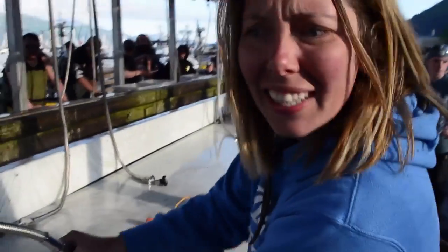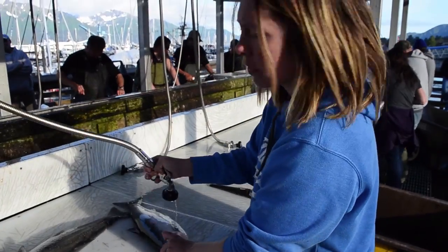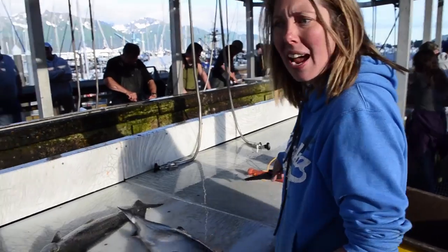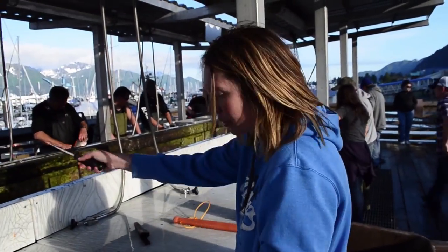So in Alaska, there's Seward. They have these docks that you can clean the fish at, and it's so convenient. Everyone uses the carcasses for halibut fishing, and this gentleman here is helping us clean some fish, but we're going to clean a few ourselves.